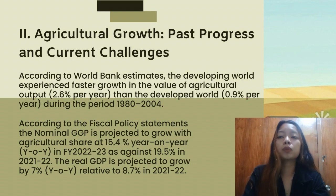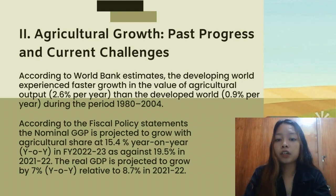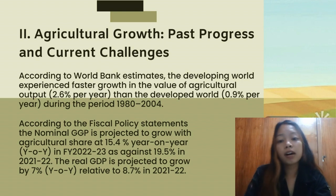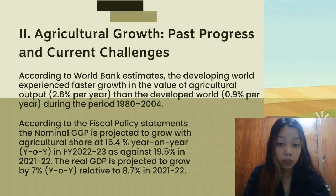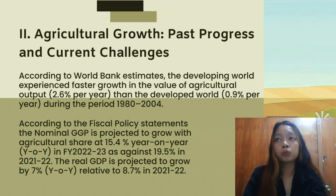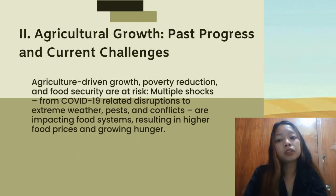Correspondingly, developing countries' share of global agriculture GDP rose from 56% to 65% in this period, far higher than their 21% share of world non-agricultural GDP. Since 2005, the growth gap has widened further. According to the fiscal policy statements, the nominal GDP is projected to grow, with agricultural share, at 15.4% year on year in 2023 and 2024 as against 19.5% in 2021 to 2022. The real GDP is projected to grow by 7% year on year relative to 8.7% in 2021 to 2022. Agriculture-driven growth, poverty reduction, and food security are at risk.